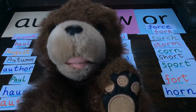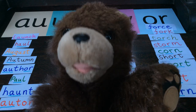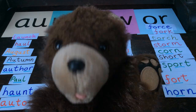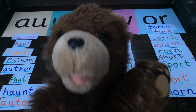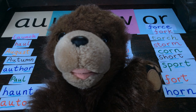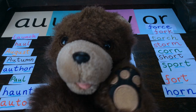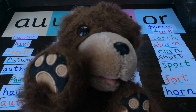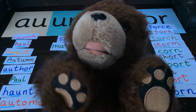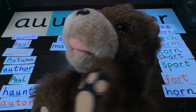Okay, so I'm going to leave the screen so that you can copy those down if you like, just to kind of get really good at the or sound. Okay, you don't have to, but it might be worth it just to kind of practice them and to remember which word uses which grapheme for the or sound. So you can press pause if you like, and then we'll move on to our quick write. Okay. See you in a second.